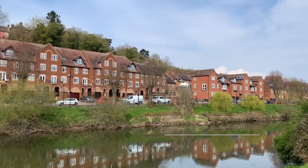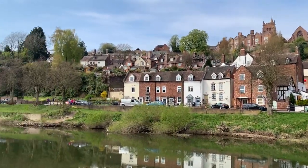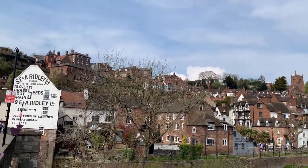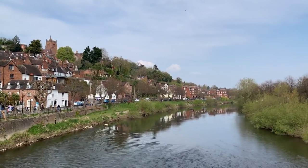Another area of Shropshire that we really enjoyed was Bridgnorth. We parked in Severn Park, where we enjoyed a nice picnic lunch. And this is just a nice outdoor area to enjoy some of the views of the town, as well as just enjoying being outdoors.